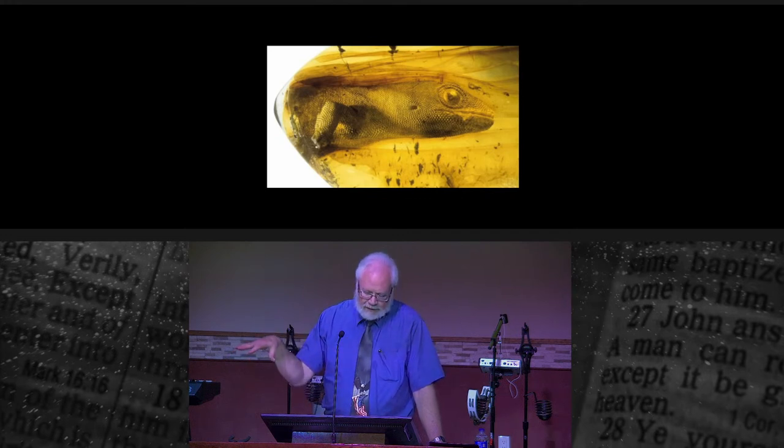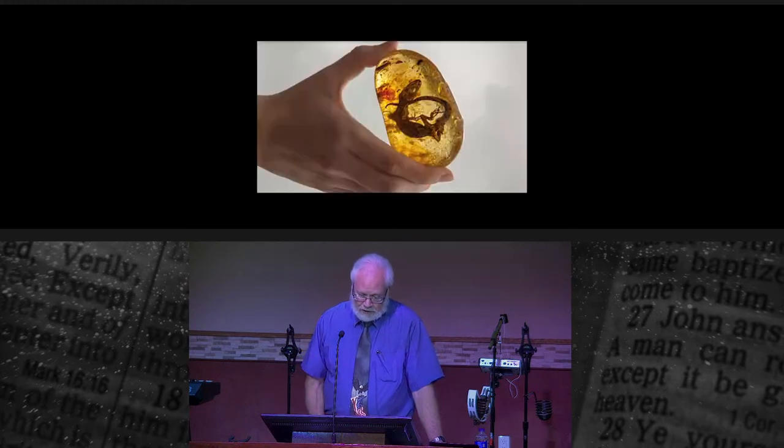Its front foot is severed, but the rest of it is in remarkably good condition. And here we have an entire one. This is extremely rare. This would fetch easily several tens of thousands of dollars at auction.